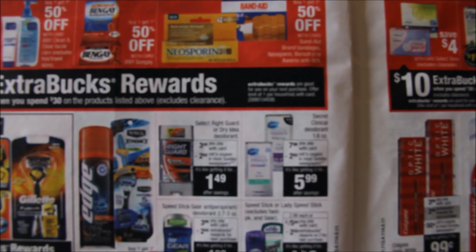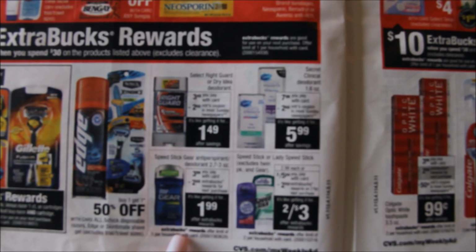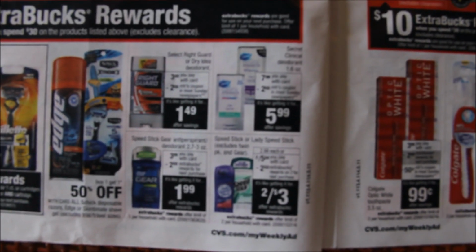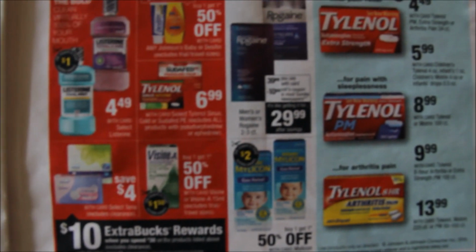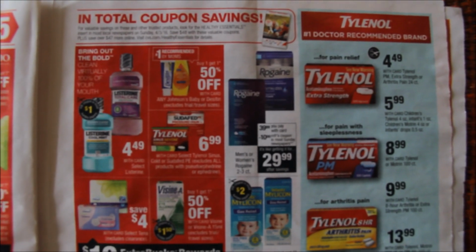Right Guard, there's a $2 off coupon coming in the mail, in the inserts. Gear, going to give you back a $2 ECB, making them $1.99. And the Speed Stick, two for $5.50 with the $2.50 ECB off on two. And nothing on this page either.